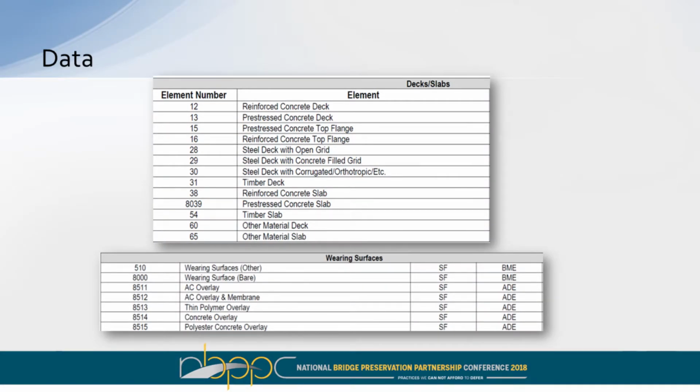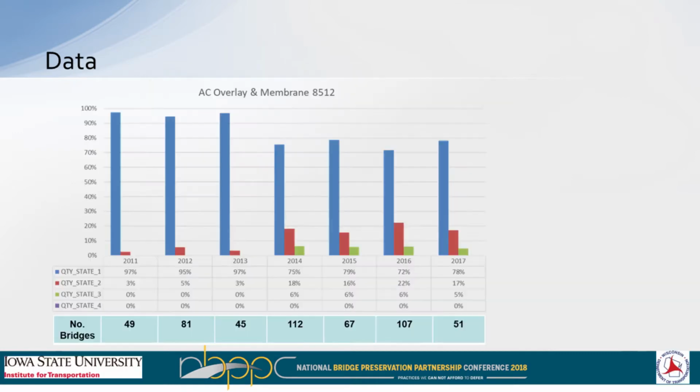This is just a very initial look. When we started looking at the data, we started doing some charts to see anomalies, is there anything that pulls our attention? This is just the inspection data for AC overlays with membrane. As you see, these are just the inspections for a particular year. It doesn't give an inventory picture because not every year you're inspecting your whole inventory.